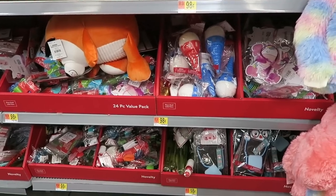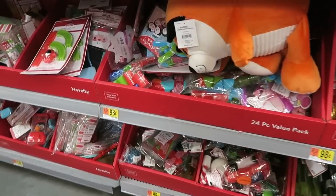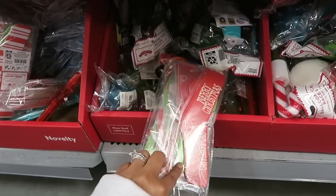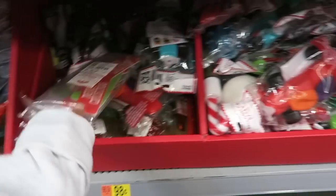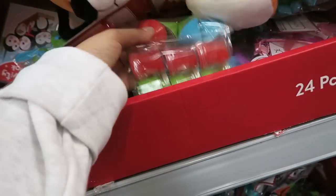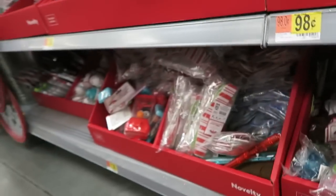Walmart has a ton of the little party bag supplies if you are needing to make little goodie bags for classroom Christmas parties or daycare Christmas parties. Walmart has you covered. Lots of stuff just like at Halloween.